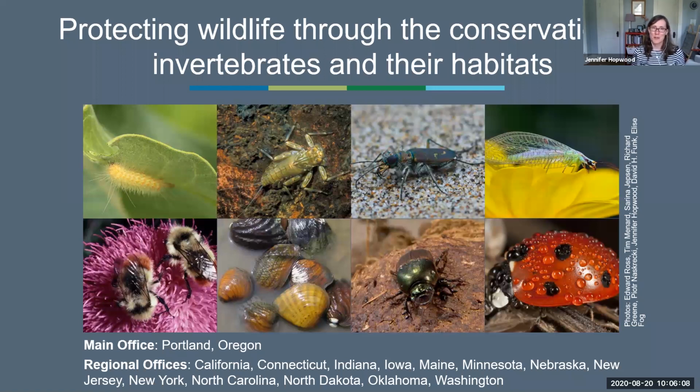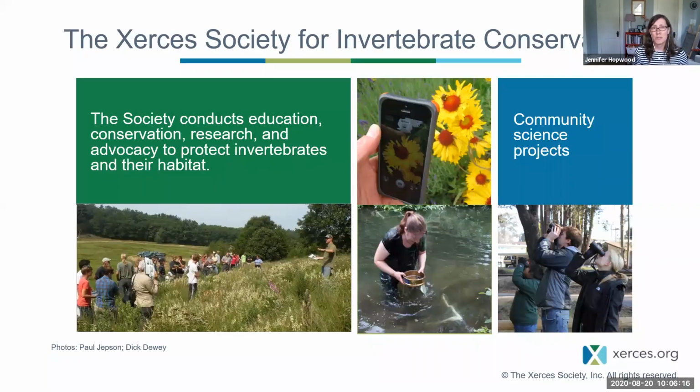So Xerces Society approaches invertebrate conservation from several different angles. We're involved in education and outreach. We do direct conservation work, of course, working with at-risk species. We're involved in research. We keep up to date with researchers who are active, and then we apply their knowledge and their findings into our conservation actions. But we are also directly involved with research and have a number of partners that help us really apply our findings in creative ways. We also do some advocacy, and we operate several community science projects.